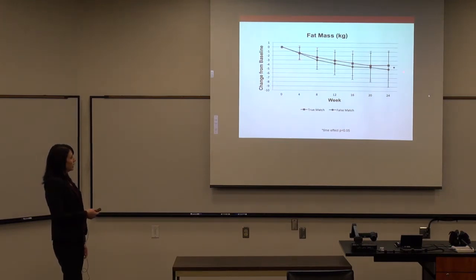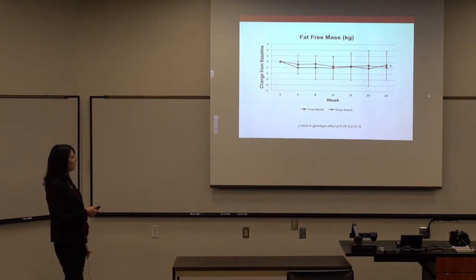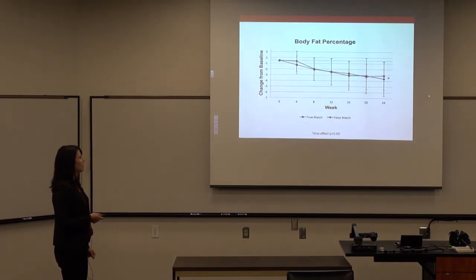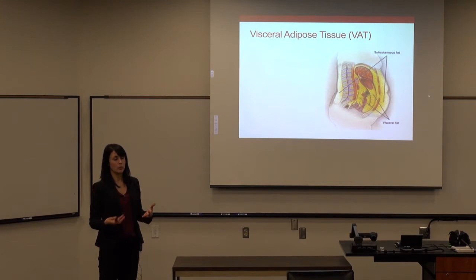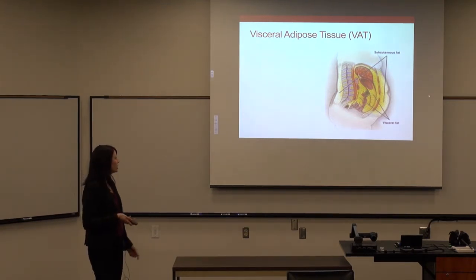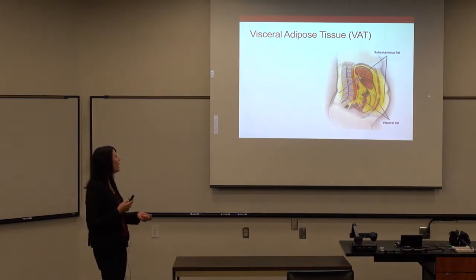And again, false matches lost more fat mass. Fat-free mass is kind of the same, and then by the end, false matches did a little bit better. Body fat percentage, again, false matches by the end lost more body fat. So what about visceral adipose tissue? This is that fat that's around your organs, which has been shown to be linked with increased risk of different health conditions, more so than other fat depots, such as subcutaneous fat and perirenal fat.